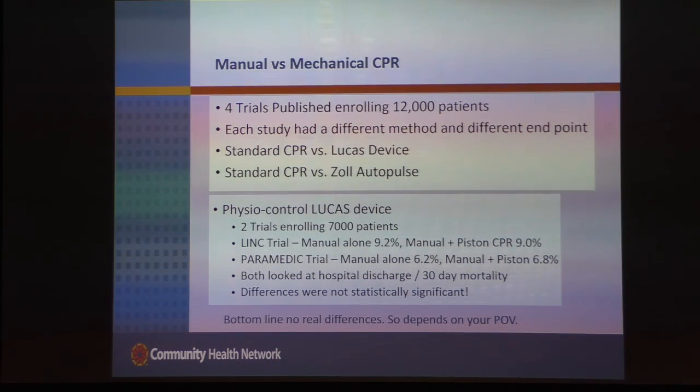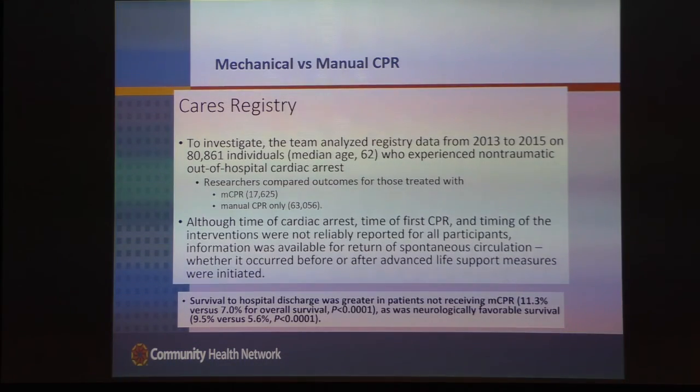This is kind of where we left off last month. We're going to breeze through this really fast. Manual versus mechanical CPR. There's lots of studies. Basically, manual was better. So mechanical CPR is not giving you any benefit in this CARES registry, which is a huge registry of 80,000 individuals from multiple states. Survival to hospital discharge is greater in people receiving manual CPR than mechanical, or kind of what the hell is this thing?